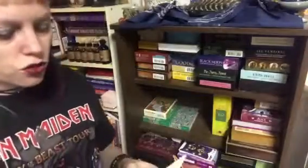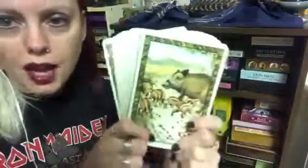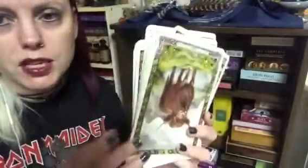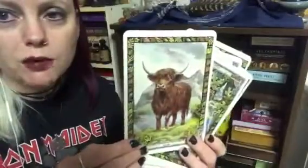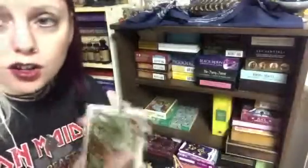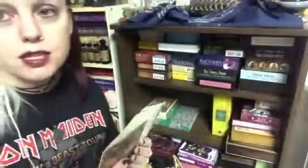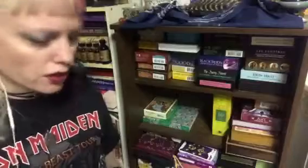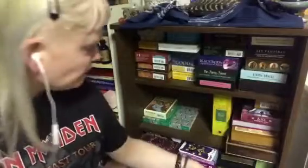Next is the Druid Animal Oracle. This is a classic. The artwork on here is just gorgeous. This is my god deck, so I pull one of these. I pull a tree card for the goddess every month, and I pull one of these animal cards for the god each month. This month I have Salmon as the god card, the animal card, and I have Indian Bean as the tree card, which is not a tree that grows here. It's a little too cold for that, but apparently down south, like in southern US, it grows.